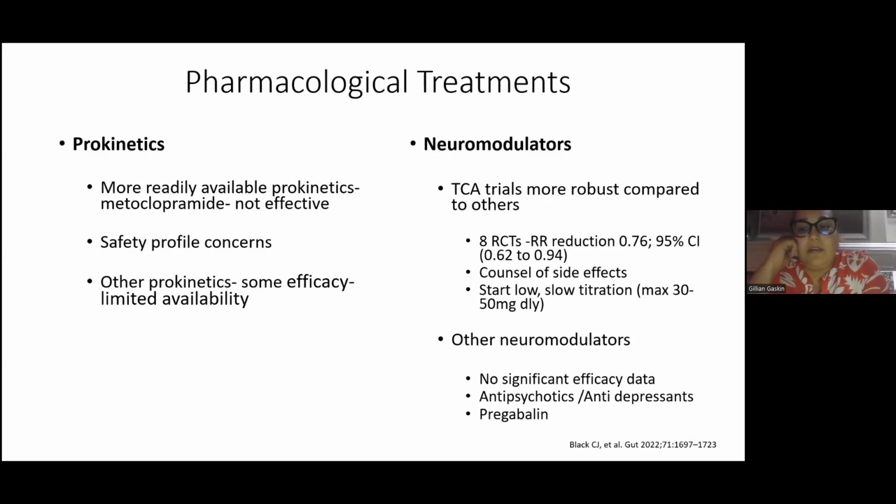The most commonly used tricyclic is amitriptyline, which should be started at a low dose of 10 milligrams once daily and gradually titrated to a maximum of 30 to 50 milligrams daily. Imipramine, 25 to 50 milligrams once daily, can also be given. And the British Society of Gastroenterology guidelines suggest continuing these drugs for a minimum of 6 to 12 months and assess response.